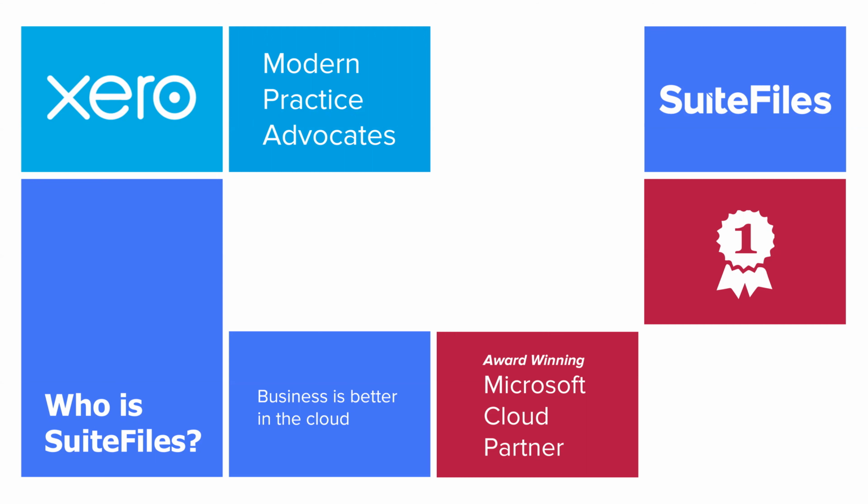SuiteFiles really came about as a result of that initiative, and Xero looking for a partner that could help accounting firms work with their documents on the Office 365 platform. So yeah, we've got a really close, tight relationship with Xero, and we've been around in the Xero ecosystem for quite a while now.